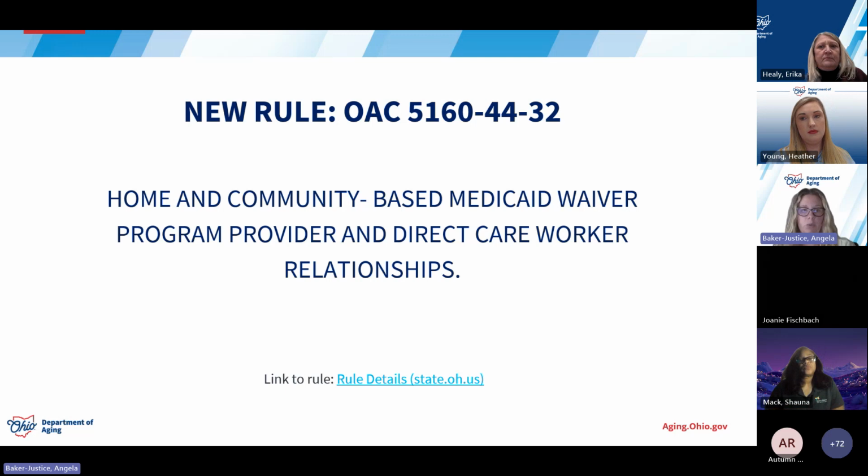5160-4432. The name of this rule is Home and Community-Based Medicaid Waiver Program Provider and Direct Care Worker Relationships. We did put a link to the rule in here, that way, if you have not already done so, you can go and read the rule in detail.